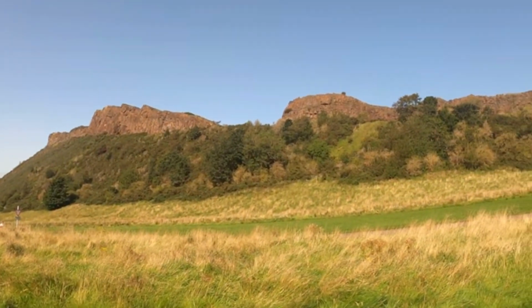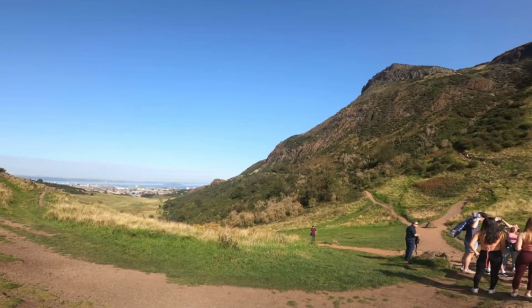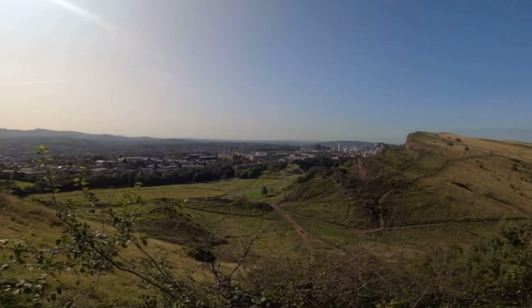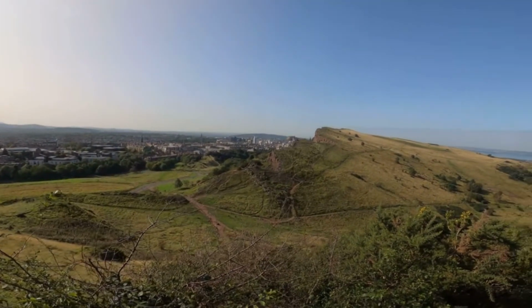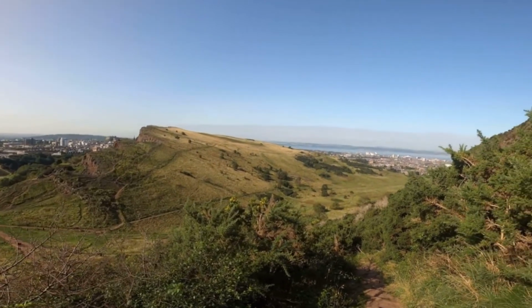Alright, ready for some adventure? Time to hike up Arthur's Seat. This is one of my favorite things to do in Edinburgh. The hike isn't too tough, and when you reach the top, the views are absolutely breathtaking. It's the kind of place that makes you feel like you're on top of the world. Literally. You can see the entire city laid out below you with the sea in the distance.